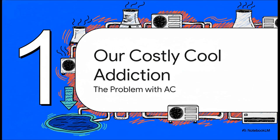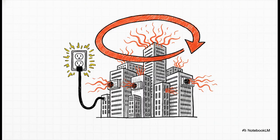First up, we've got to talk about the big problem with how we cool things down right now. You know, your standard AC unit, it's a total energy guzzler. It works by taking the hot air from inside and just dumping it outside. Now, multiply that by thousands of buildings in a city. You're literally cooking the city. So the hotter it gets outside, the harder our ACs have to work, which uses more power and, you guessed it, makes things even hotter. It's this awful, vicious cycle.